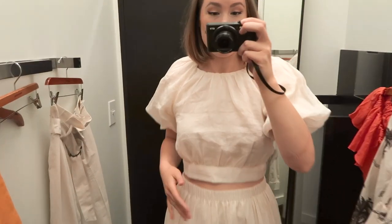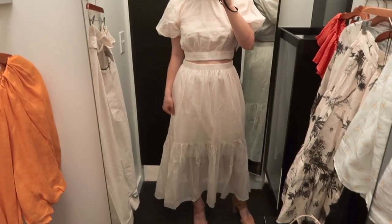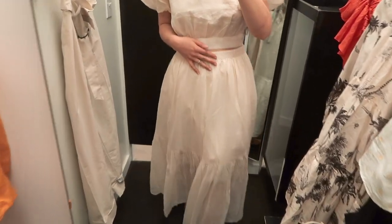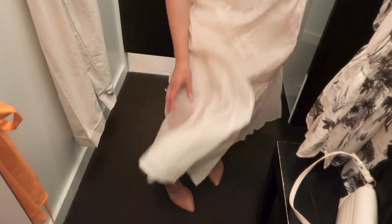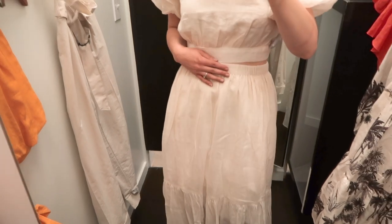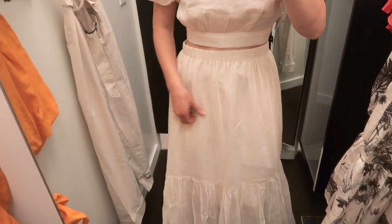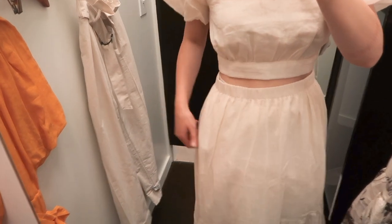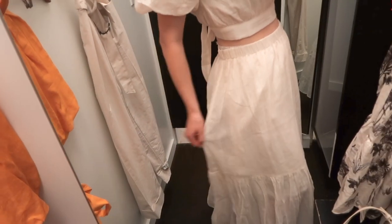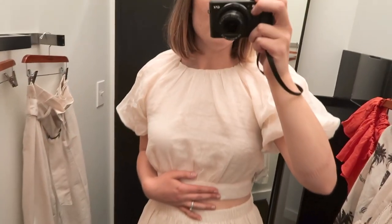This was the outfit that I was the most excited to try because I really love this two-piece set. So I got the skirt in a size medium and it has like this lining underneath it. So that is nice, but it is quite large. So I actually probably would go down to a small, but I feel like it's just a lot of material, kind of bulky right here. So I feel like I could find a nicer midi skirt to go with this, but I love the top.